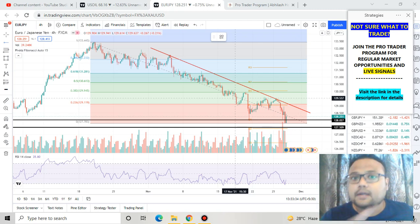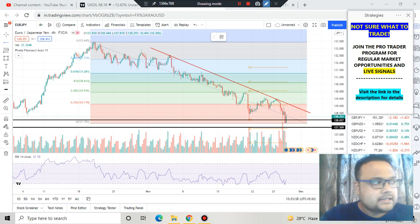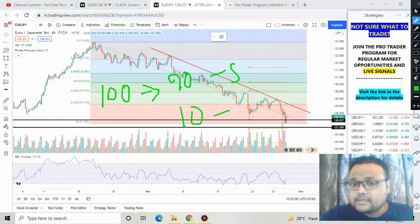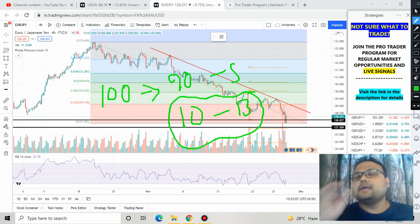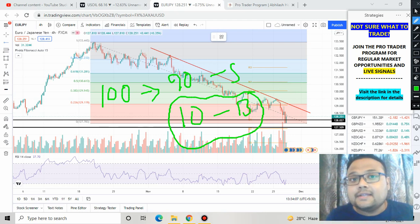This is a sellers market completely. So in a market condition like this, it is wise to look for selling opportunities only, because if there are 100 traders present in the market, 90 are on the sell side and only 10% are on the buy side. So if you take the side of the 10 traders, then obviously your chance of losing is very high. As a result, you should only take the side of the heavier party. That's why it is said that trend is your friend.